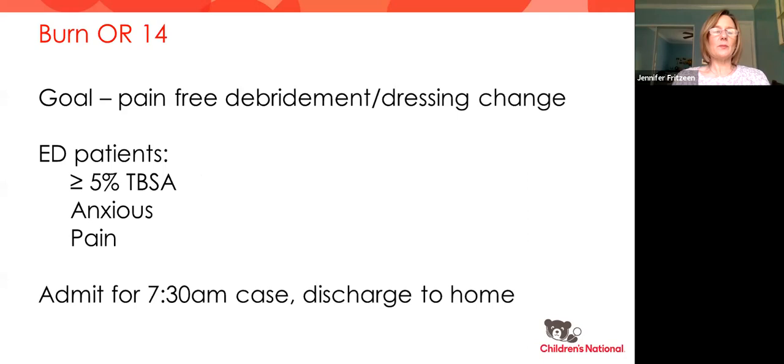Now, another place we might do burn debridement, especially that first burn debridement: the kids could come into the emergency department with their burn. If we can give them sedation and make it viable to do, we will go ahead and do their burn dressing downstairs. However, if we have kids that are more than 5% burned, they're really anxious, or we just can't control their pain, these are kids that may be admitted overnight for burn OR14.